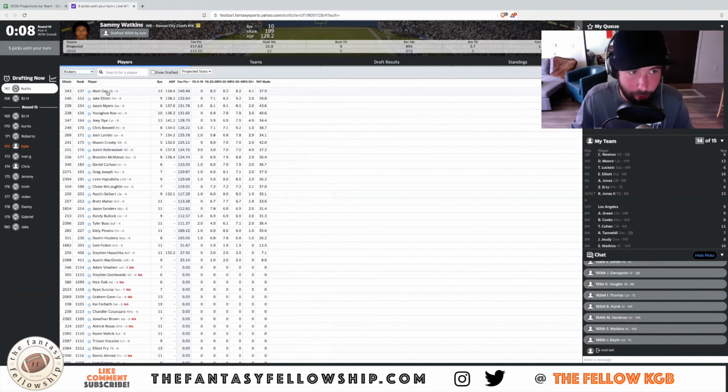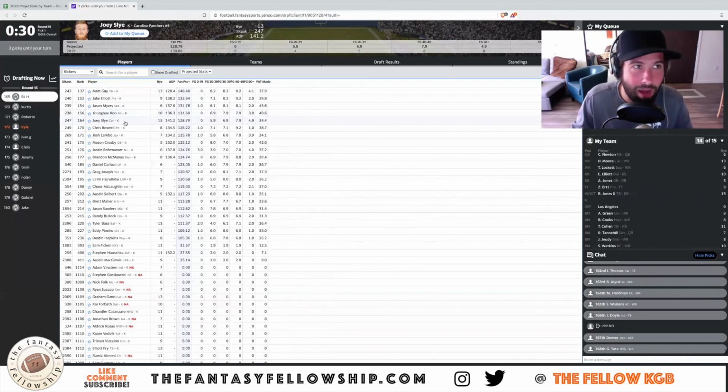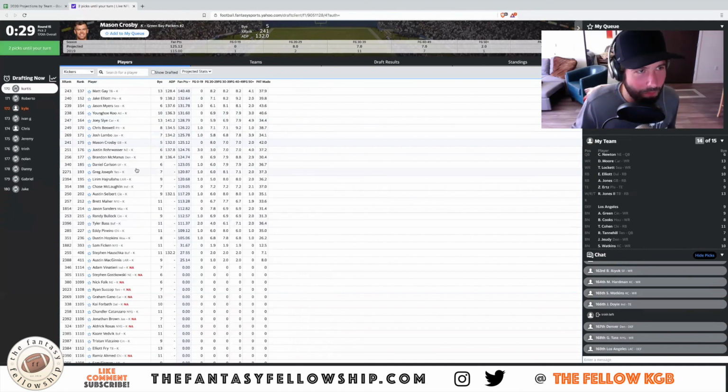So Tampa Bay kicker Matt Gay, Philadelphia Jake Elliott, Seattle Jason Myers. Atlanta's interesting because it's a dome team. Young Hui Koo last year, I don't know if he played a full season, but they're projecting some big numbers for him. So I like Atlanta's offense. For fantasy, Joey Sly in Carolina, that might be a sleeper one. Pittsburgh's kicker. And then you got Mason Crosby down here. He had a pretty good season last year, if I recall. But yeah, I really don't care who my kicker is. I'm probably just going to take the best available one and roll from there.